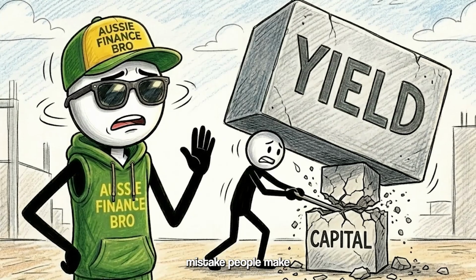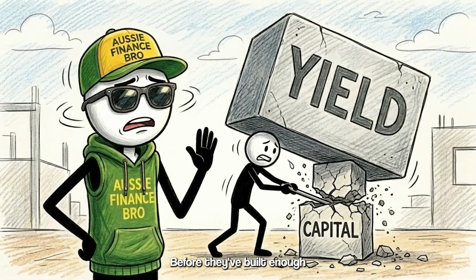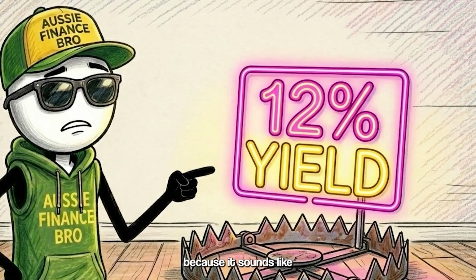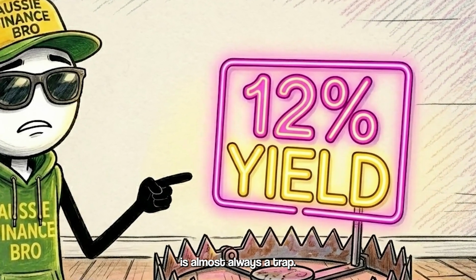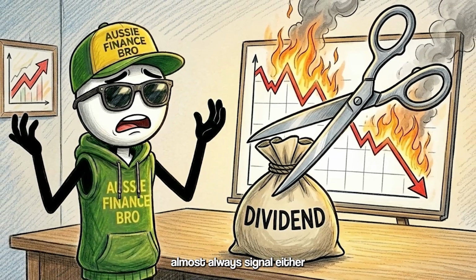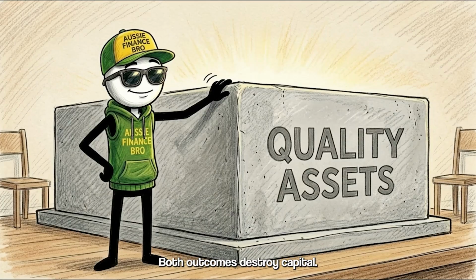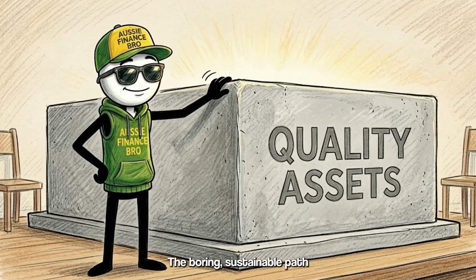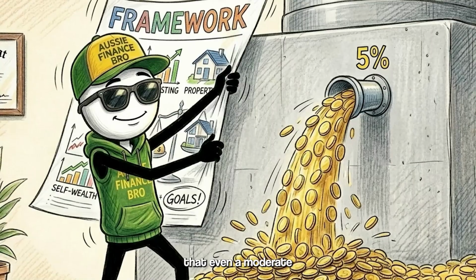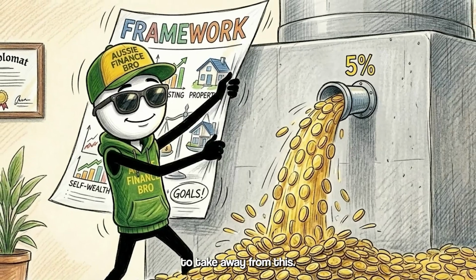The single biggest mistake people make when chasing passive income is optimising for yield before they've built enough capital. Chasing a 12% yielding stock on the ASX because it sounds like a shortcut is almost always a trap. High yields on individual ASX stocks almost always signal either a collapsing share price or a dividend that's about to be cut. Both outcomes destroy capital. The boring, sustainable path is building a large enough base of quality assets that even a moderate yield generates the income you need. Here is the simple framework to take away from this.